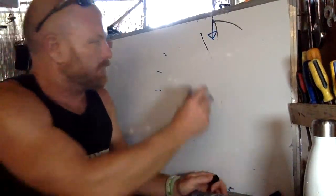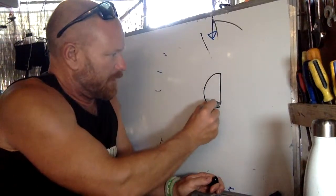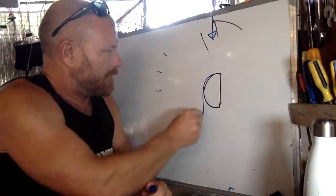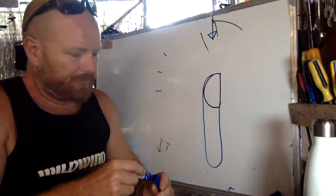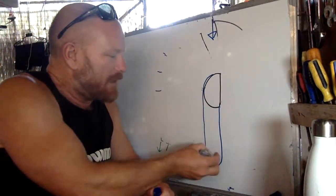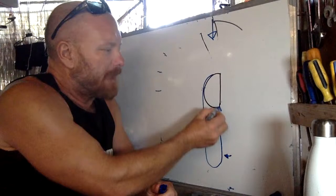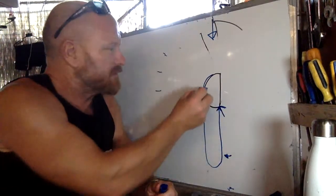What does that look like? So it's like that. That is the rudder stock. Then the rudder blade would be like that. So if it is locking down correctly, it means when you put pressure here, there's no space appearing here. Does that make sense?